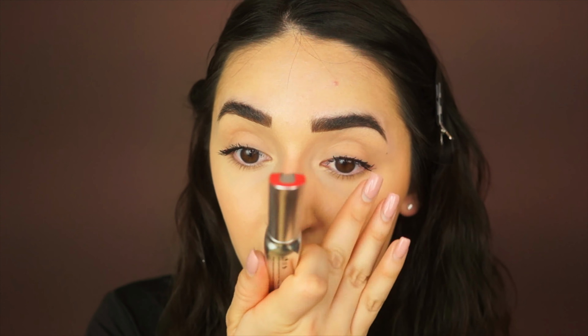And then we will see about their claims of 36-hour lengthening. I'm not going to wear this for 36 hours, but we'll see on our 10 to 12-hour wear test. And then won't smudge or flake, we shall see.